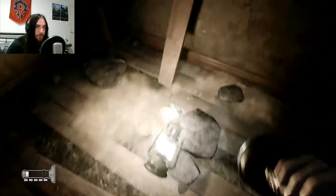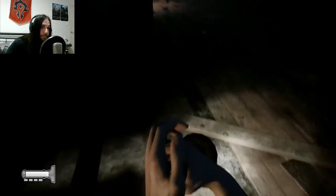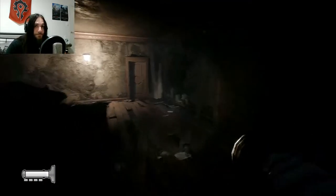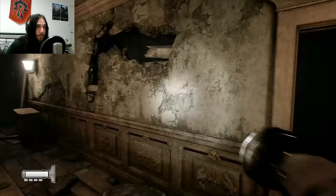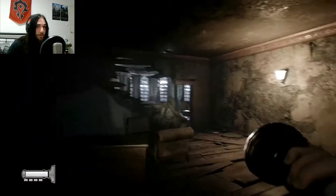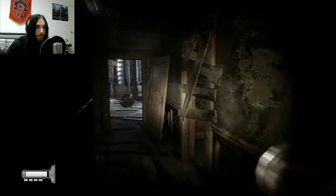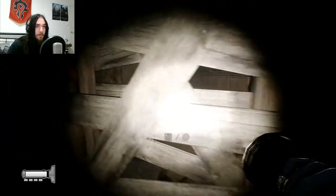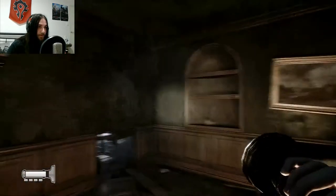Can I play Amnesia? I haven't actually played Amnesia, although I really want to. Looks spooky. This is where that is. And this is where that is. I love how there's just lanterns just littered here.